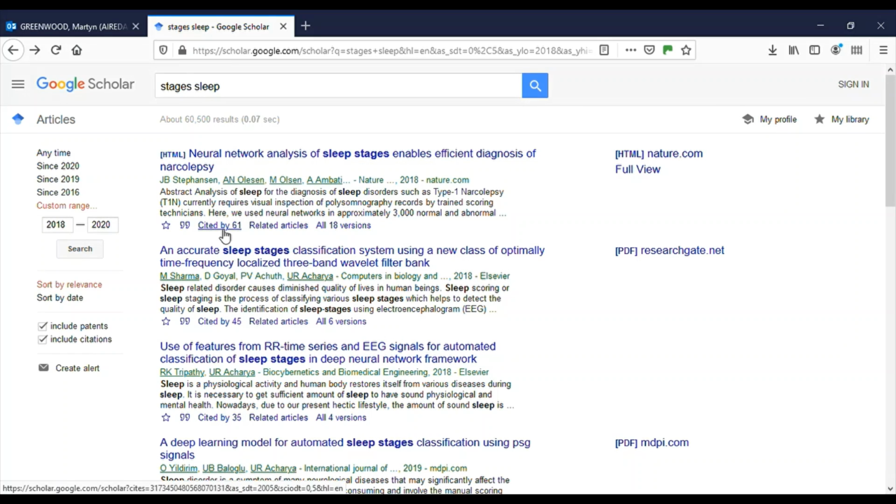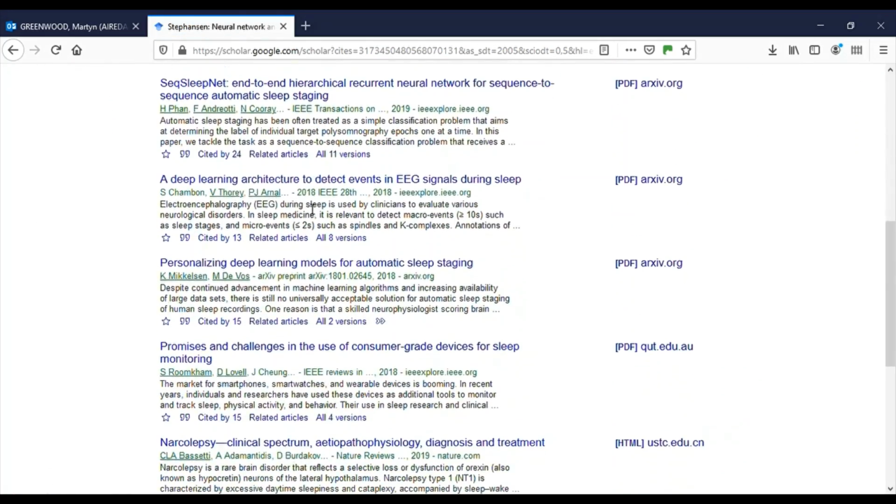This link that says cited by 61, you'll notice it's a different number for each one. That gives you a list of articles that reference this article. So that's particularly useful if you find something that you think is useful and then you want to find more recent information, because obviously something that cited this has to have been written after this was written. So that's a really good way of finding recent information. If you click on that link, it then takes you to that list.